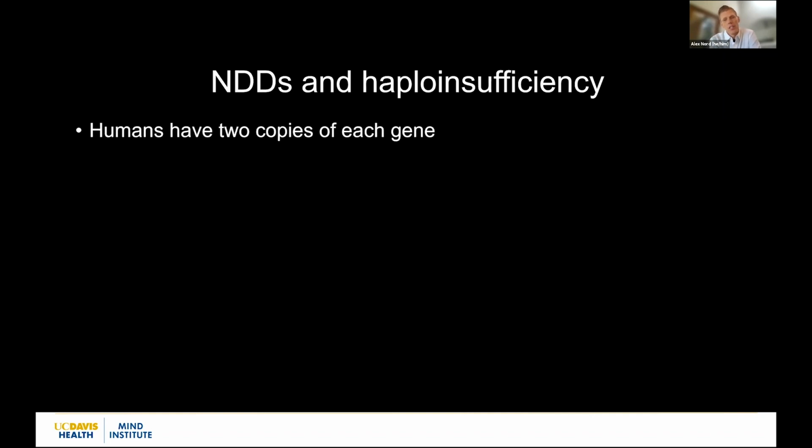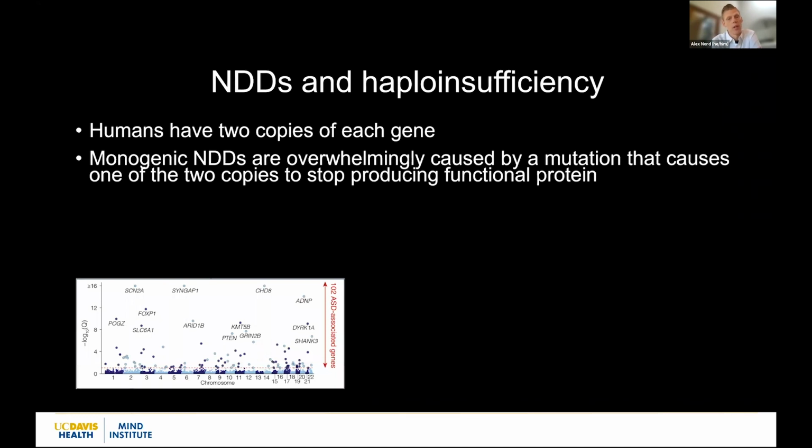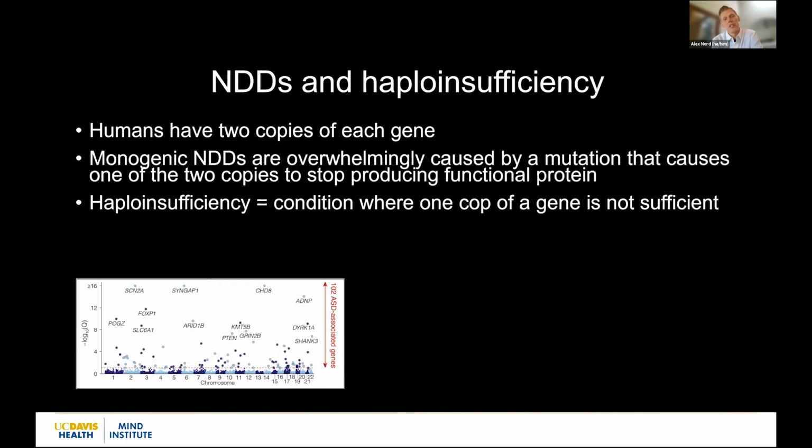So humans have 2 copies of each gene. We have 2 copies of each chromosome, one inherited from our mothers, one from the father. And these 2 copies carry generally identical copies of the genes aside from specific mutations. In these monogenic neurodevelopmental disorders, such as ones in this plot that I've showed a few times now, one single mutation in one of the 2 copies of these genes is generally mutated. As I said, these de novo mutations result in a loss of protein production or protein function from that, what we call allele. But in this case, there's generally the second functioning copy of the allele still producing protein. But in haploinsufficiency, that one functioning copy isn't enough. So one copy of a gene is not sufficient for function.